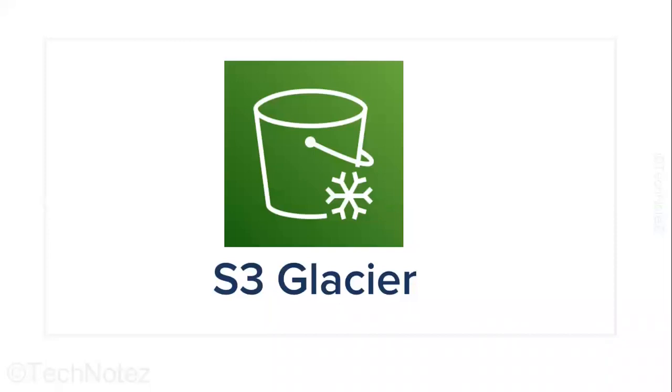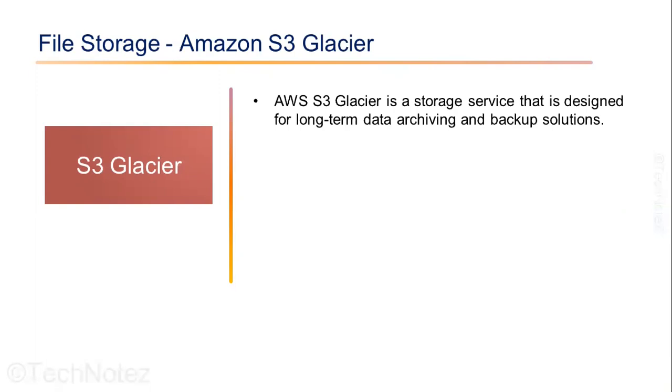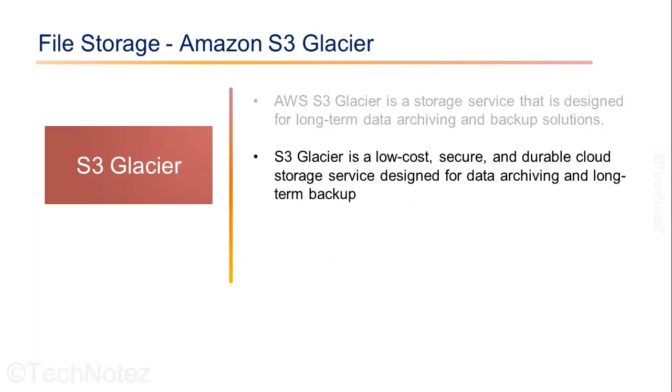Next, let's talk about S3 Glacier. AWS S3 Glacier is a cloud-based storage service provided by AWS that is designed for long-term data archiving and backup. It provides a low-cost and secure storage for data that does not need to be accessed frequently but must be retained for a long period of time. S3 Glacier is a low-cost, secure, and durable cloud storage service designed for data archiving and long-term backup.